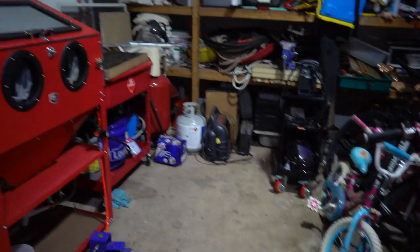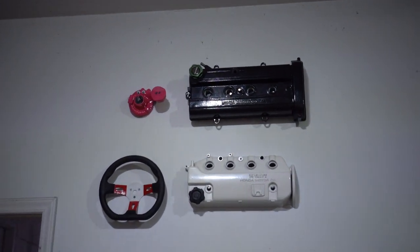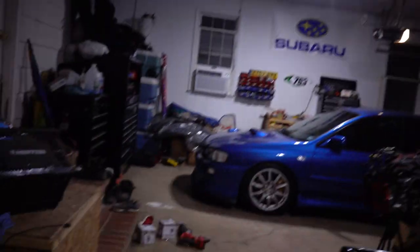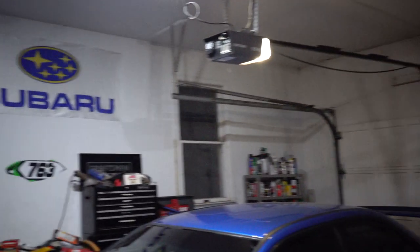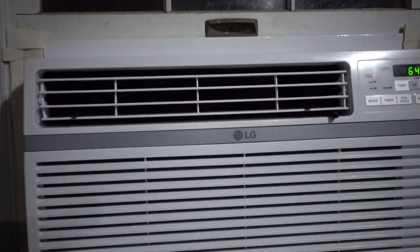Alright guys, we are all set and done now. As you can see, I got the little steering wheel, the valve covers, and the little Peppa the Turbo up there. Lights are in, and then in the garage, we have some Jeep grills, our Mishimoto banner, our Subaru flag, and we finally got ice cold AC, so I'm stoked on that. Working on cars in here is going to be so much more comfortable now that I have AC, so no more complaining, no more excuses. Got to get to work on anything I have to do, so yeah, that's going to be it.